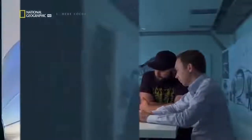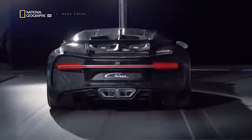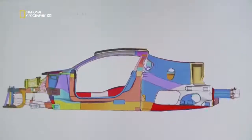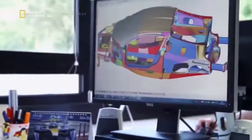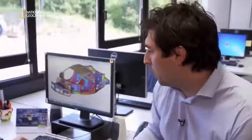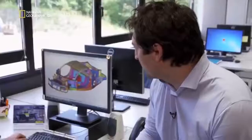The process begins by merging the design department's 3D computer model with the lessons learned inside the wind tunnel. We focus on CAD, creating 3D geometries. We make simulation through FEA. FEA, or finite element analysis, is a computer tool that simulates real-world forces. So here we are evaluating all what is related to stiffness, safety, and strength of the structural chassis.